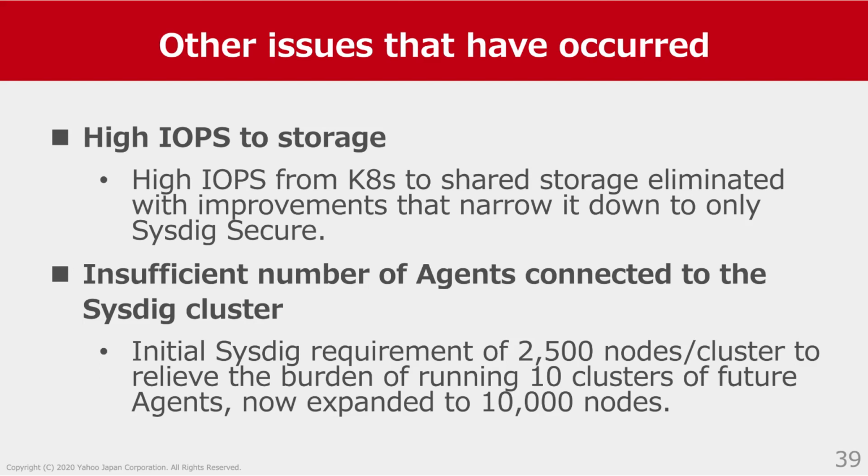The other issue we faced was the low number of Sysdig agents we could manage per Sysdig backend cluster. Originally, this requirement was 2,500 nodes per cluster. Currently, we have 18,000 nodes. In the future, the number of nodes will increase further. Since there are only 4 Sysdig administrators, this would increase the operational load considerably.